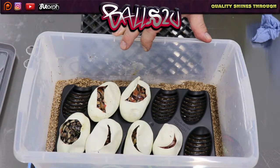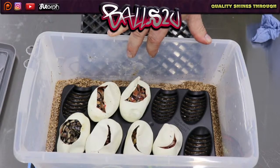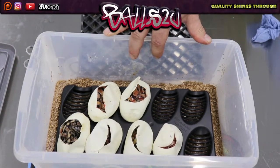Then I'll wait till they've all come out, and then I will wash them down, get all the gunk and the vermiculite off them, and set them up in a tub with a kitchen roll. I make sure it's wet, not sodden, but not damp either, it's got to be wet. I will leave them and let them shed out. Then after that I will separate them, and around about 7 days after they've shed out, they'll start to feed.